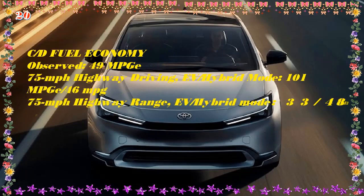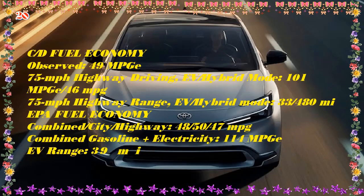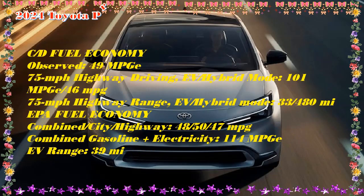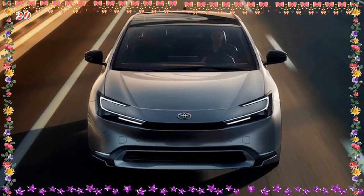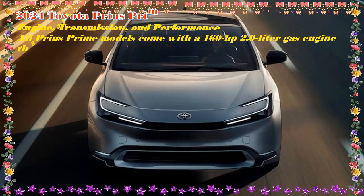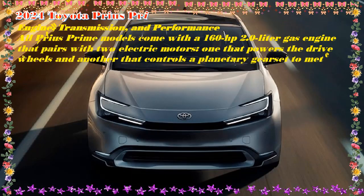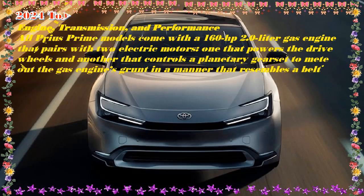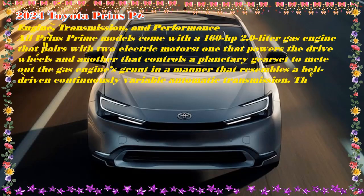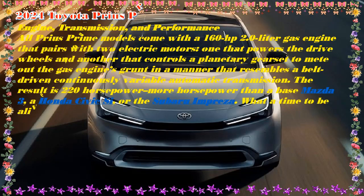Engine, transmission, and performance. All Prius Prime models come with a 160 HP 2.0-liter gas engine that pairs with 2 electric motors, one that powers the drive wheels and another that controls a planetary gearset to mete out the gas engine's grunt in a manner that resembles a belt-driven continuously variable automatic transmission. The result is 220 horsepower, more horsepower than a base Mazda 3, a Honda Civic Si, or the Subaru Impreza. What a time to be alive!